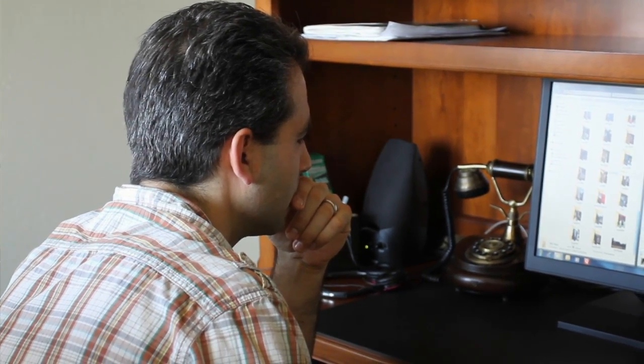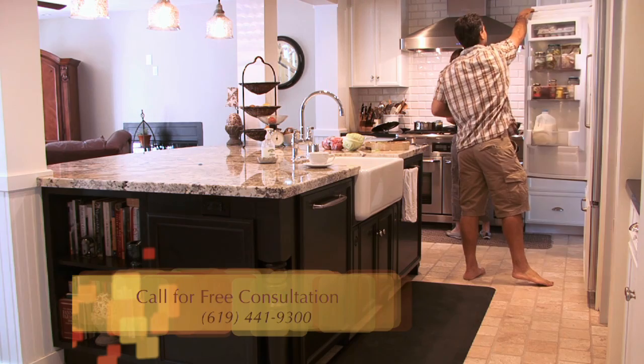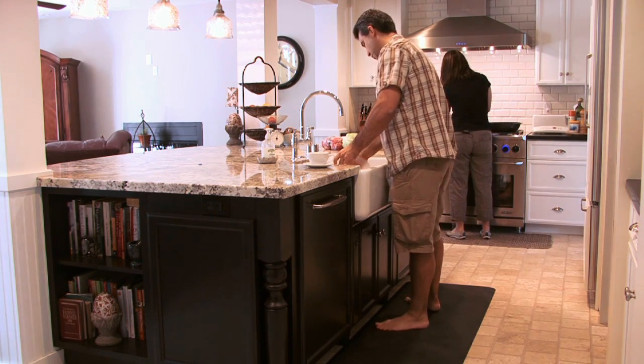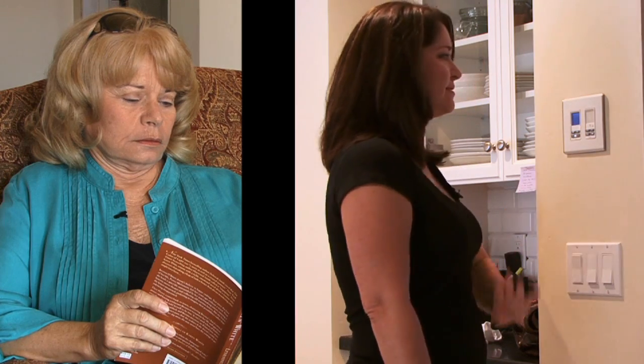I love everything about the house. The office is great upstairs with a beautiful view. The kitchen is so easy to work in. We would always bump into each other when I'm helping out cooking and stuff like that in our last kitchen. So now there's plenty of room. It's very open.